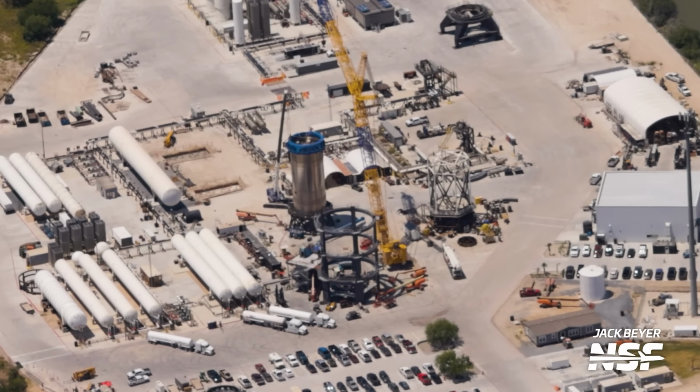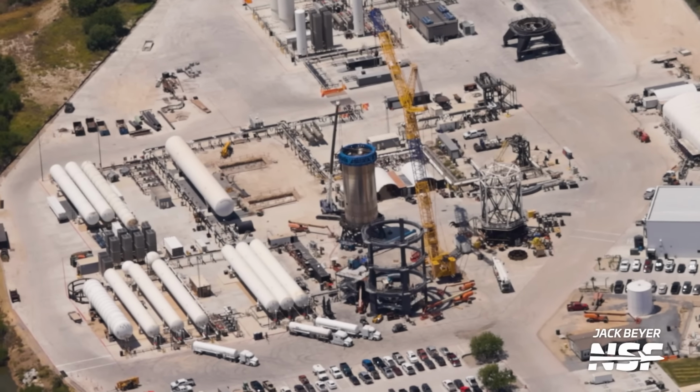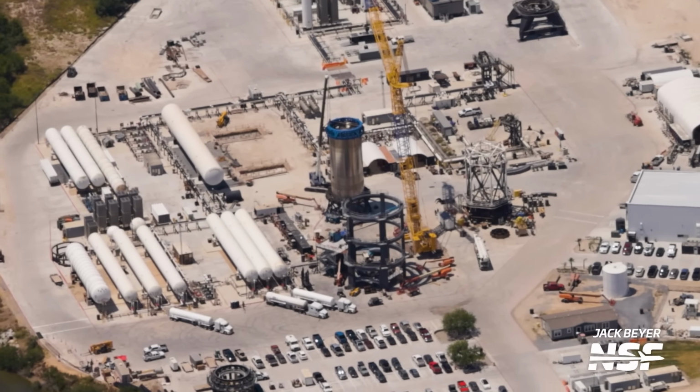Once complete, this stand should be able to test tanks of various sizes and configurations, just like the one sitting next to the stand, which is B14.1. We mentioned last week that this very test tank had been fitted with a cap that had some sort of pusher structure to be able to push down on the chopstick lifting points, noting that this is likely to test the structural strength of boosters ahead of catches.